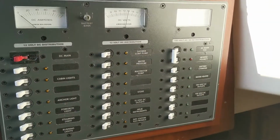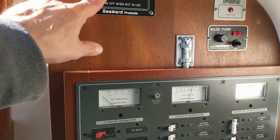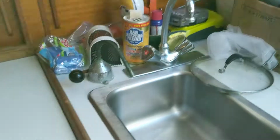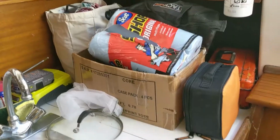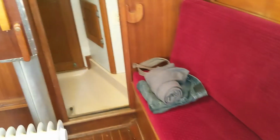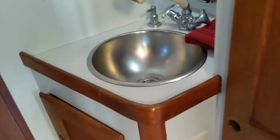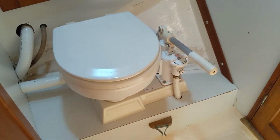It has AC and DC electrical panel. It's got hot water, it's got a water pump, and it's got a refrigerator, but both the hot water and refrigerator are not working yet. And they haven't been working for at least 7 years, which is when the previous owners bought the boat. It wasn't working then. It's got I think a Raritan head, which is supposedly pretty nice.